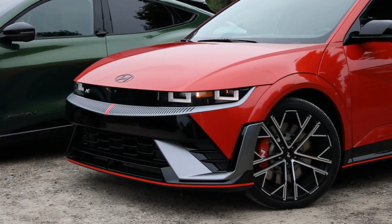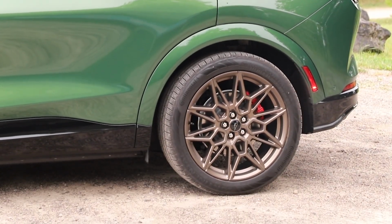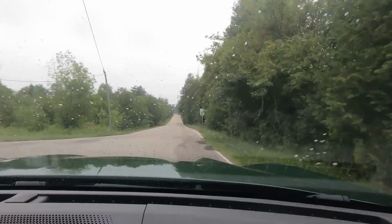And those summer tires are optional on this one. We just have regular Continental ProContact tires, so just regular sporty car tires versus the Hyundai, which has like P0. But we'll get more into that in the Hyundai. Right now, I just love driving this car on a winding road.